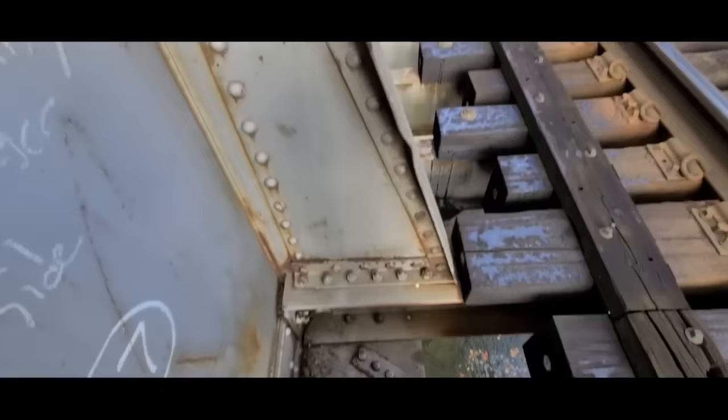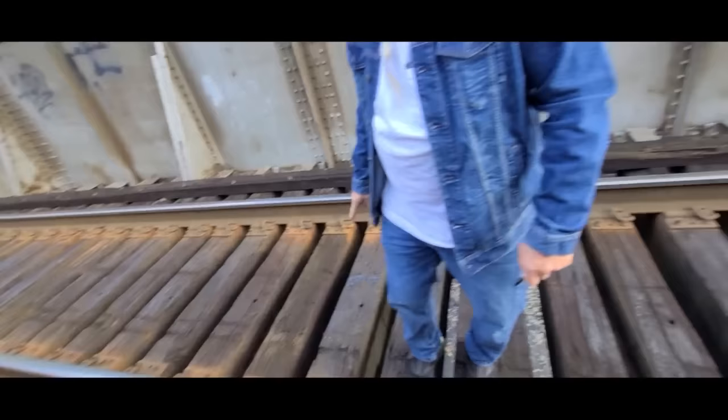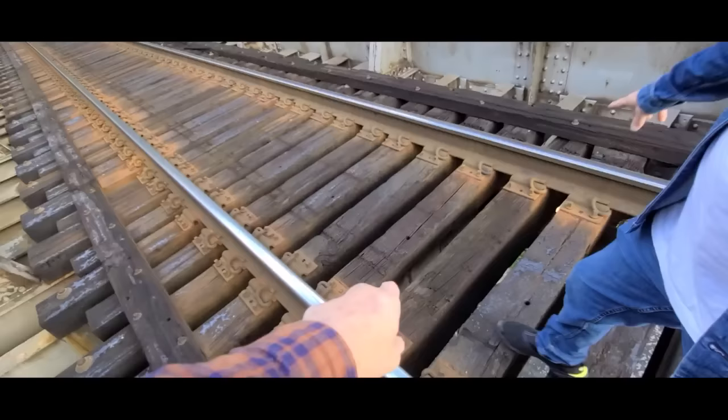Woo! Now let me drop my camera in the river. It'd be bad. God, it would be bad. There you go. This thing's been used before. They moved it. See the track? Yeah, they had a derail. Them wheels run on that.